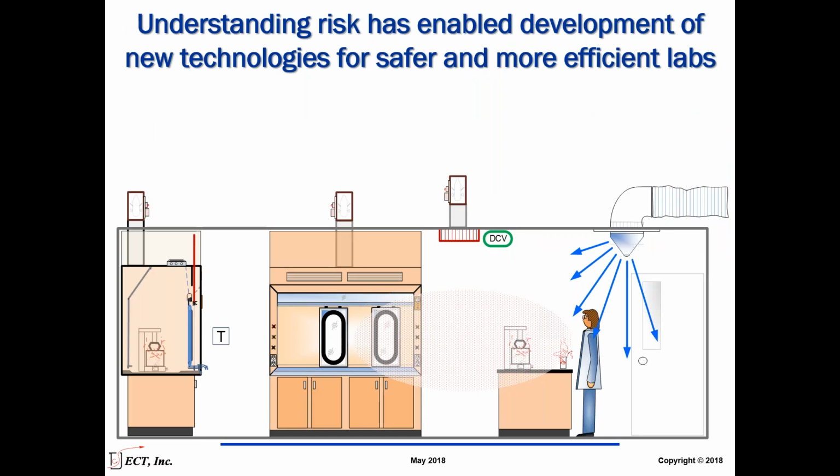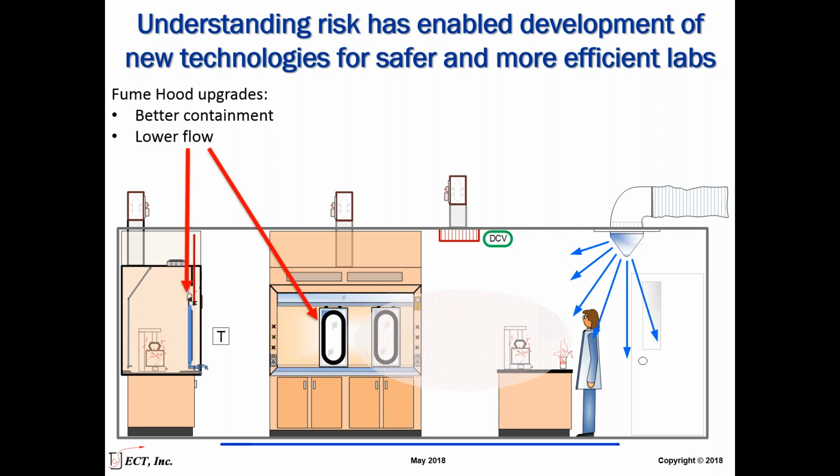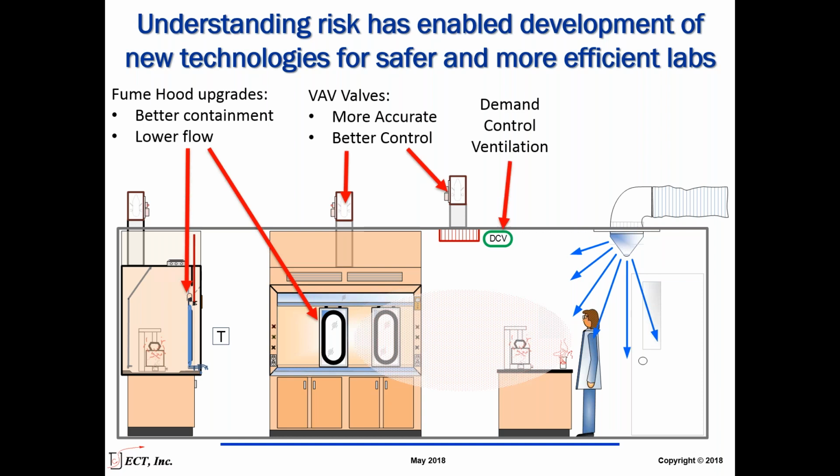One of the things that over the years we've been able to understand, based on our analysis of risk, is that we've been able to develop some new technologies and work with manufacturers to deploy new technologies and new methods that have resulted in safer and more efficient labs. For example, we know that we can upgrade traditional hoods by installing new high-performance components that make them contain better at lower flow. With the VAV controls, the manufacturers have done a great job at upgrading the controllability, and the sensitivity and accuracy of these controls has improved. The feedback mechanisms and the installation of demand control ventilation, either through sampling of air contaminants or by looking at occupancy and utilization of the space, can enable the modulation of flow.